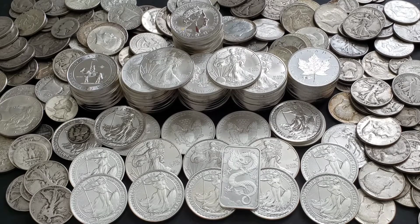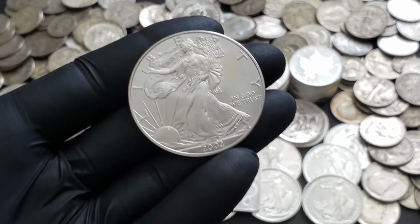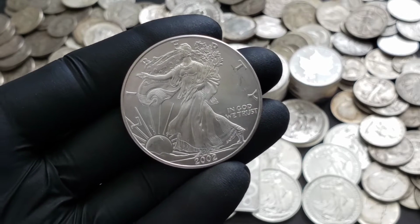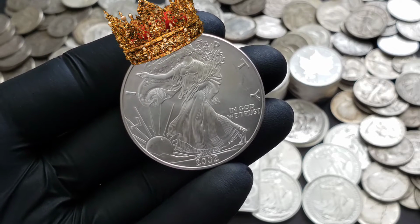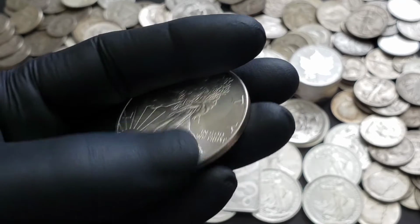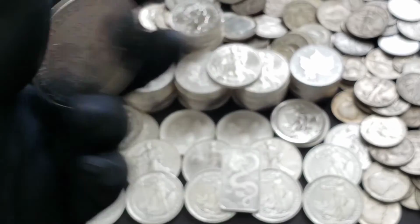Now for me, what works great is the American Silver Eagle. Definitely works great all over the country. Now, this bad boy right here, it is the king of silver bullion in my opinion. I did a video on that. If you would like, I will leave a card up there for you to watch that one. And it is the base of my foundation. It's what I stack the most of.